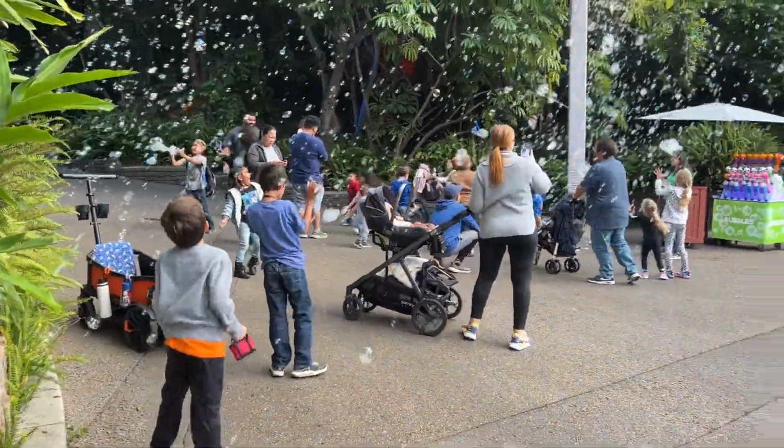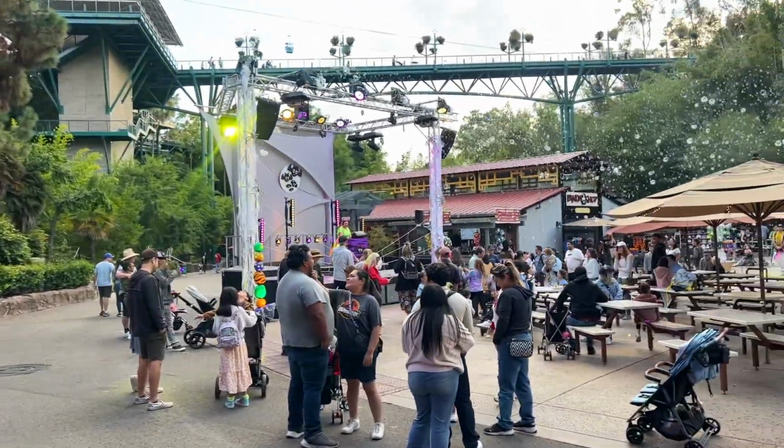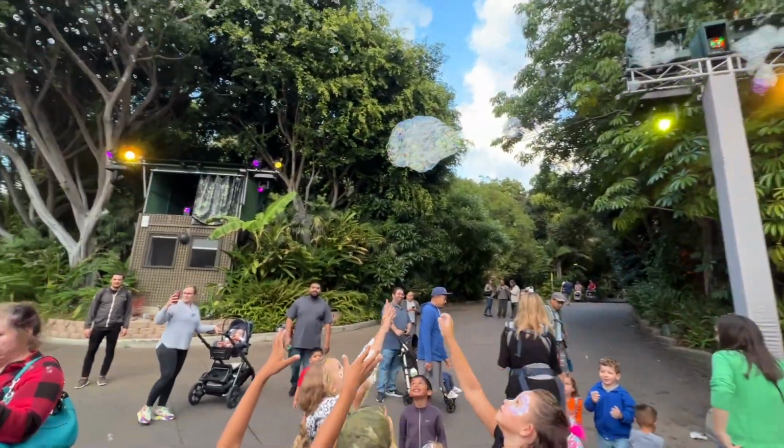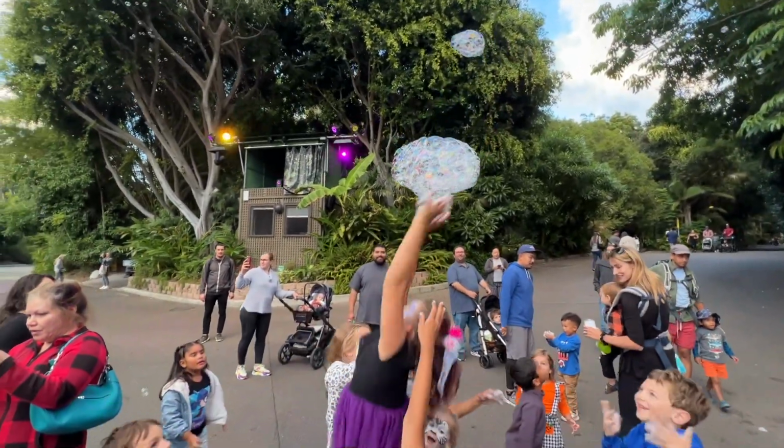And James is over there. I don't know where Benjamin went. He probably went with Amy to go get some water. Here comes a big bubble. Here comes a big, big bubble.